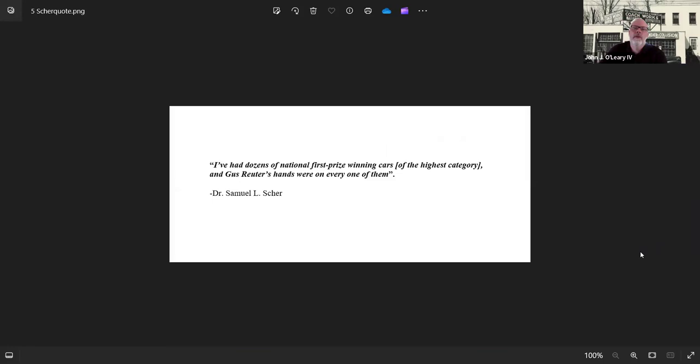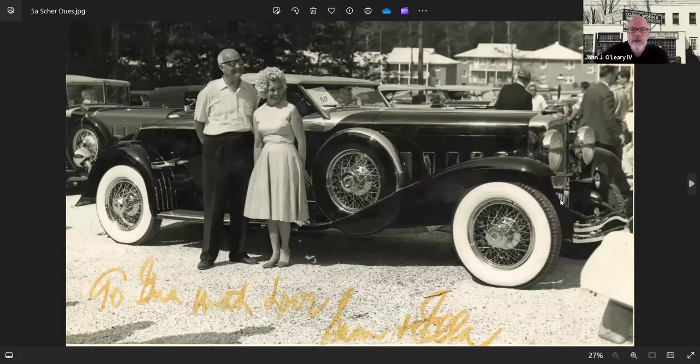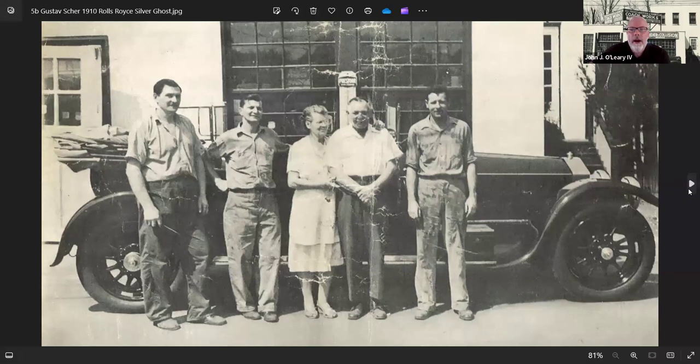Another great quote from another New York collector, Dr. Sam Shear. He says, "I've had dozens of national first prize winning cars of the highest category, and Gus Reuter's hands were on every one of them." So Dr. Shear had a real penchant for collecting great cars, shipped them all down to the Bronx. This is a Duesenberg. I wrote to Gus with love, Sam. So he must have won first prize with this restoration of this car. This is a 1910 Rolls Royce that Dr.